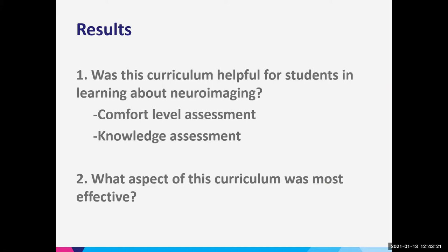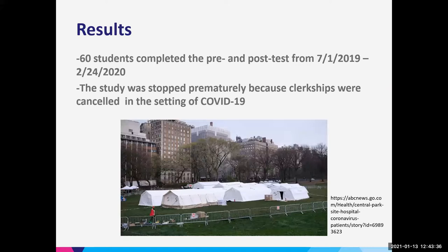So here are some results. Some of the things that we really wanted to focus on was whether or not this curriculum was helpful for students in terms of addressing their comfort levels with looking at neuroimaging, as well as their knowledge, and also what aspects of the curriculum were most effective. In our study, 60 students ultimately completed the pre and the post test from July 1st, 2019 to February 2020. Unfortunately, the study had to be stopped a little bit early because clerkships were canceled in the setting of the coronavirus pandemic.